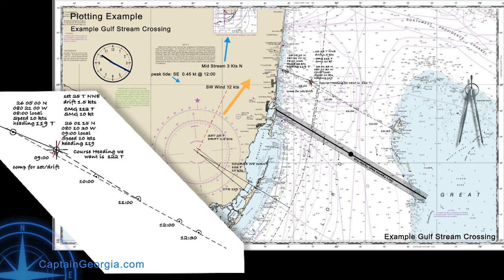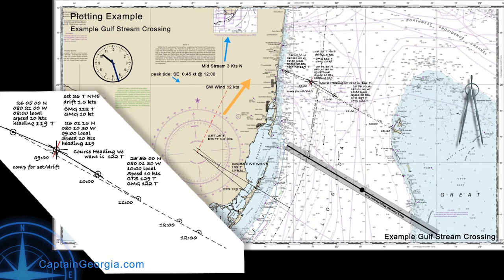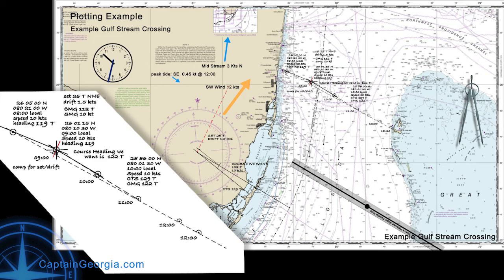So an hour goes by, it's 10 o'clock, let's take another fix. Our fix now is still a little bit north of our line, but we're doing good. We're aiming for where we should be aiming. We are on our 122 degree true course that we should be because we are currently steering 129 degrees true, and our position puts us at 25 56 north, 080 12.30 west. Our speed is 10 knots. Our course to steer is still 129 degrees. Our course made good is exactly what we wanted, 122 degrees true. So our adjustments for the Gulf Stream seem to be working. We'll go another hour, and at 11 o'clock, we'll take another fix.